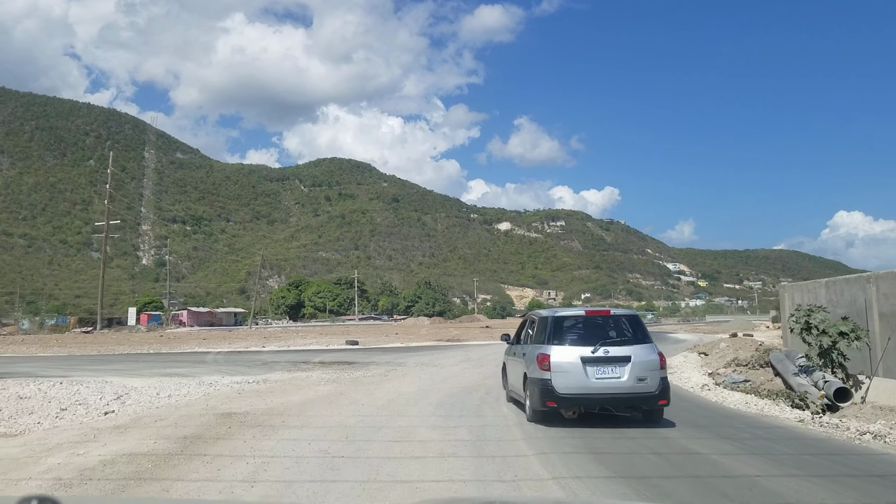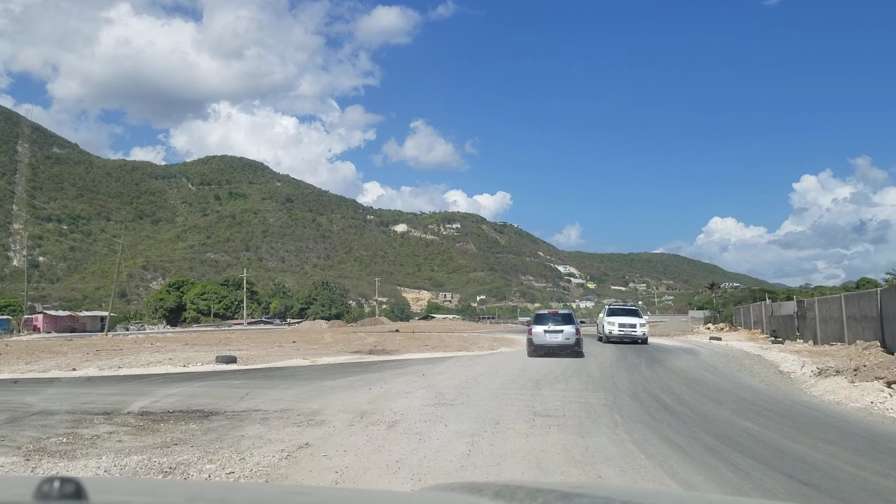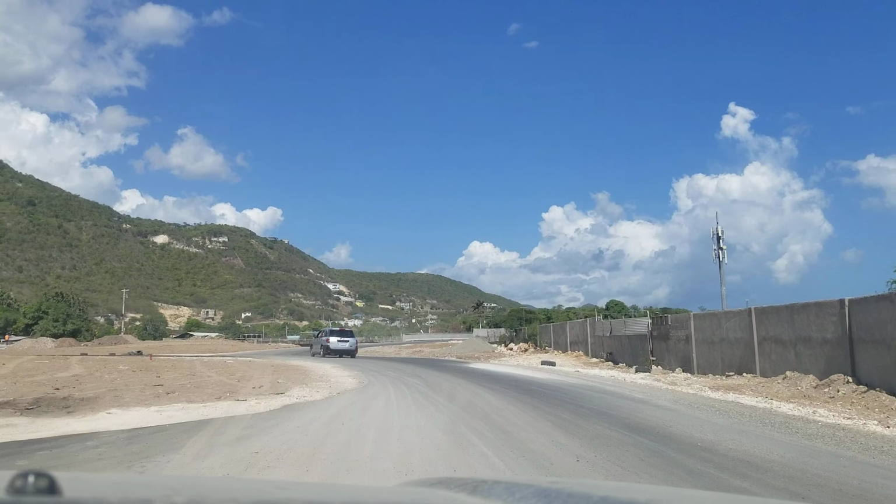Do you think this section of the road will be finished by the end of August, which is 3 weeks from now?